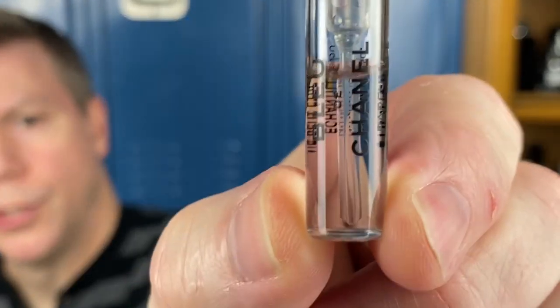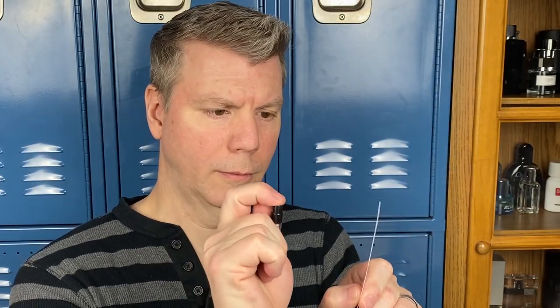So you can clearly see Bleu de Chanel. That's a really good atomizer for a sample. Every time I smell Bleu de Chanel, I fall in love with it all over again, and a good fragrance should do that for you. Okay, I already have a feeling that Rule is going to drool and not rule in terms of Bleu de Chanel. But let's give it a shot.